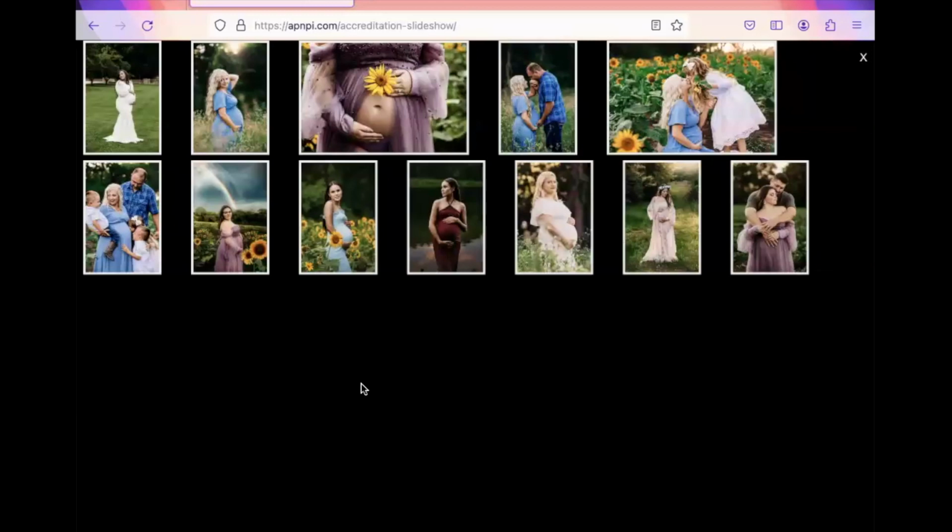And so for the time being, images numbers 1, 3, 6, 8, 9, 10, 11, and 12 will pass accreditation, and we will need resubmission for numbers 2, 4, 5, and 7, just to meet the criteria of different models.